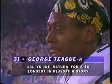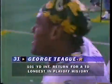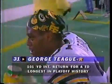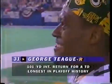Man, I can't believe what has transpired here, because the Lions were in a position where they might have just put the clamps on the Packers right there. Now we're into a ball game. Number 58, during the return, 10 yards. Longest in playoff history, not just the Packers, Max. It's the longest in the league's playoff history. Well, I tell you, 101 don't happen very often, obviously, it has not happened up until today.